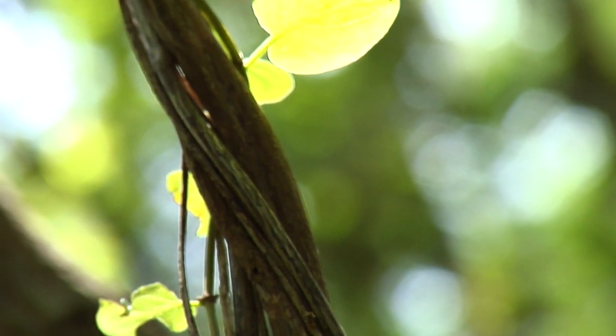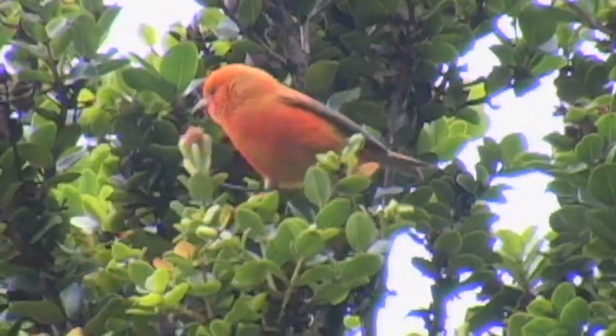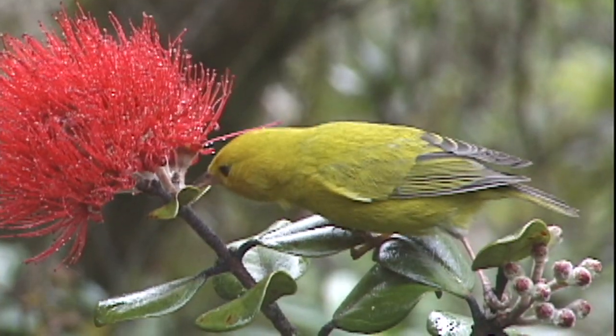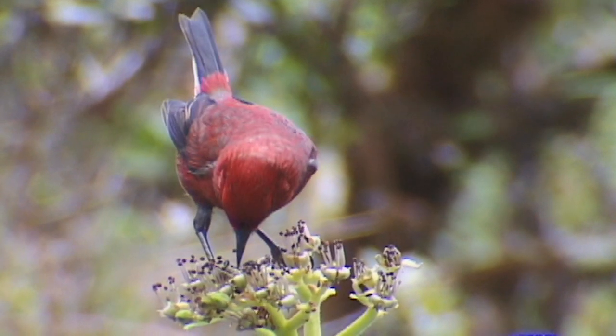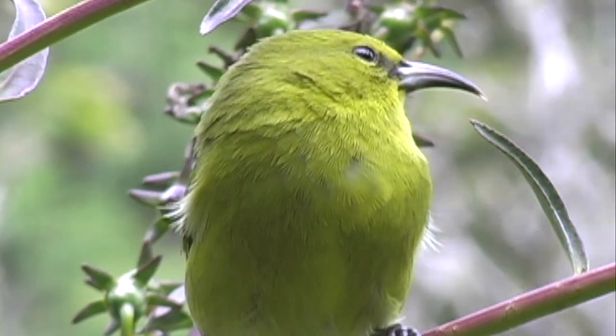Here in Hawaii, 100% of the forest birds are endemic, meaning they're found nowhere else in the world. And in most cases, each island has its own unique set of birds. But why is that? To help answer this question, let's first take a closer look at where we are.